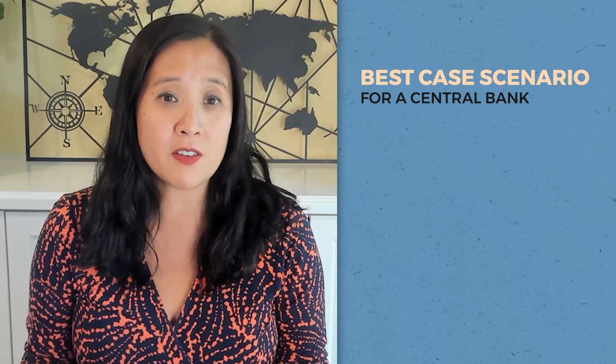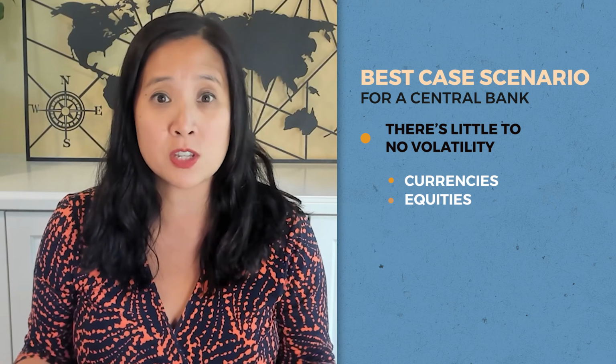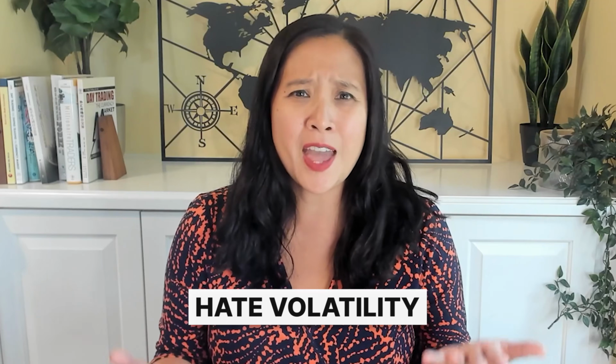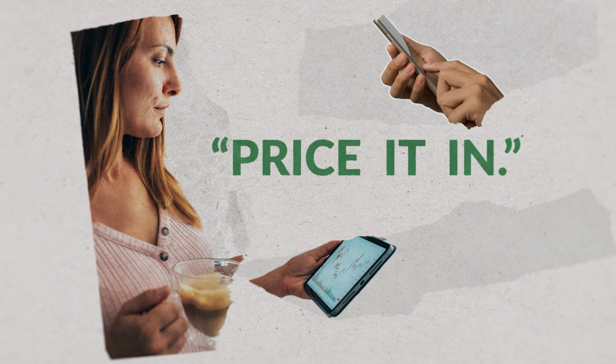Their best case scenario is that they change interest rates and there's little to no volatility in currencies, equities, or bonds. Central banks hate volatility. If possible, they'd much rather signal to the market far in advance what they plan to do. That's what guidance is, giving investors and traders plenty of time to price it in.